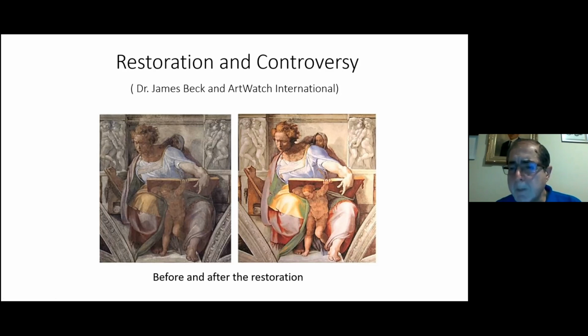The number of people that enter into the Sistine Chapel is controlled, and there is a system of air ventilation and air conditioning that is adapted continuously to the number of people being in the chapel at any time, to avoid any type of condensation or any type of build-up of material or dust or whatever on the painting during the day.